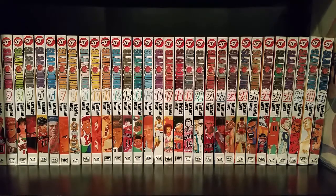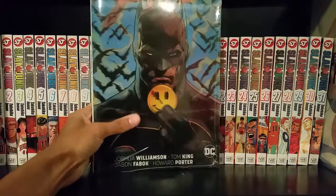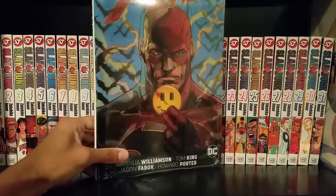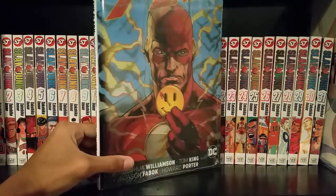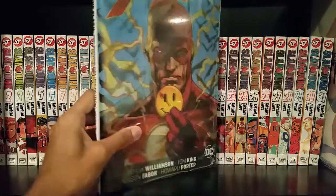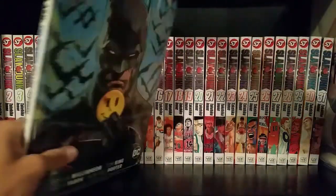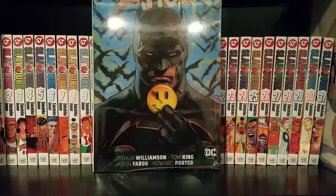Alright, so for the last thing we have, with the Barnes & Noble buy two get one free deal, I bought the Batman/Flash: The Button Deluxe Edition with an absolutely beautiful hardcover. It's actually holographic. I don't know if you guys can see it, but it transforms into the Flash and Batman. And the back one also has it. It has Reverse Flash. It's really cool. Glad to have this. It's been talked about as a big event adding Watchmen to the continuity. I know some people love it, and some people like to keep Watchmen by itself. But I'm really hyped to read this. I got a little bit spoiled on what happened, so I know this is going to be a pretty emotional read for a Batman fan. And yeah, I'm really happy to have this.